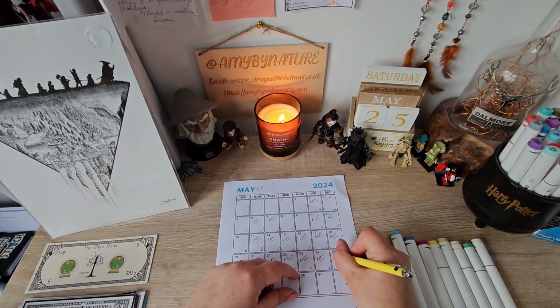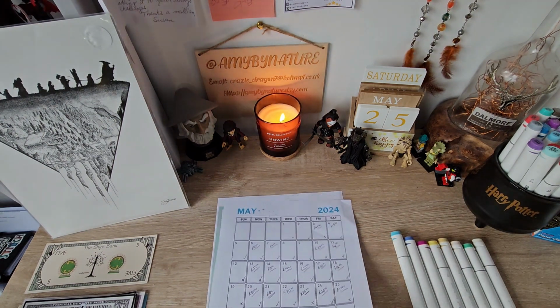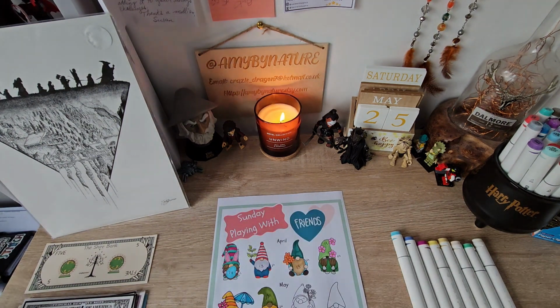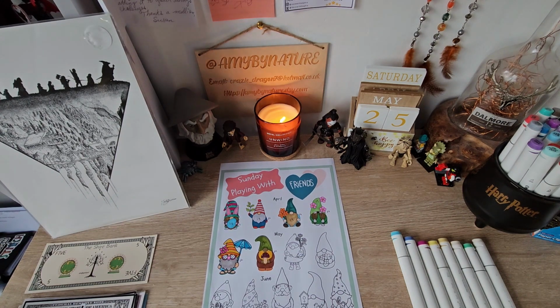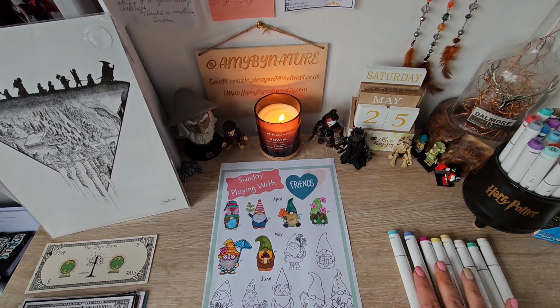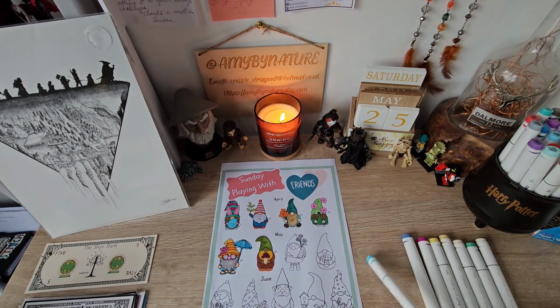And I have got £17 that we're going to be saving in total today. So we're going to start with our Sunday playing with friends by Save with Judy. This is the colouring gnome group play. It is so much fun to do. I've got my colours all looked out for this cute little gnomie here. So let's begin. We're going to start with the hat today.